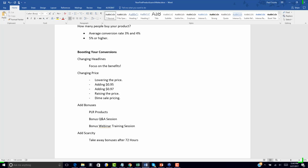Focus on changing your price. Are you going to lower your price? Are you going to add like 95 cents to the end of it so it looks like more of a round sales number? You're going to try adding 97 cents. You're going to look at raising the price. You're going to look at dime sale pricing. Experiment with price changes because that can make a huge impact on your conversions.